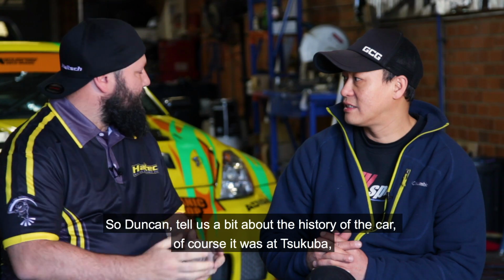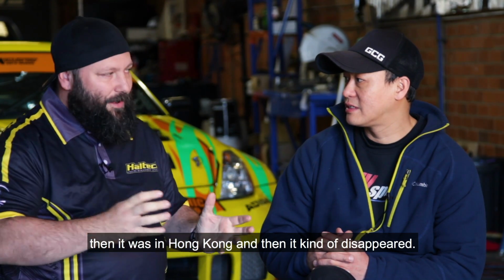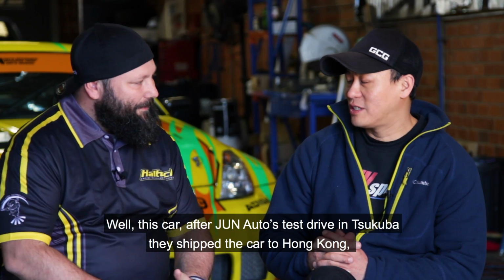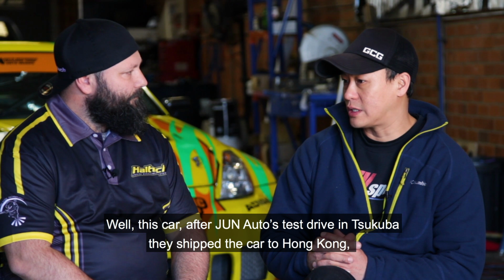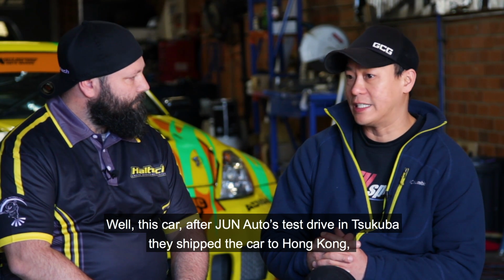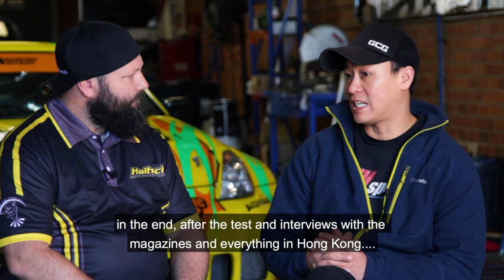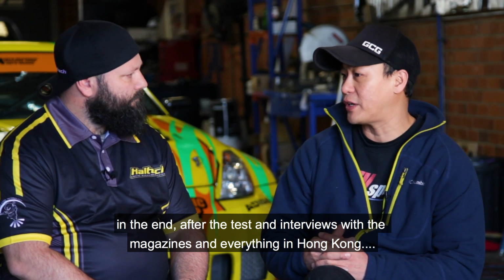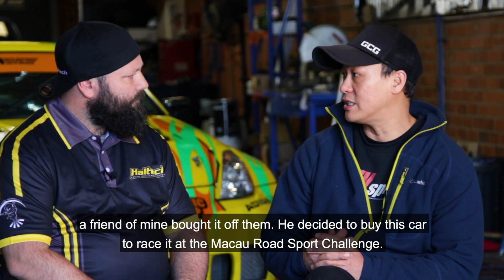So Duncan, tell us a bit about the history of the car. Of course, it was at Tsukuba, then it was in Hong Kong, and then it kind of disappeared. So how did you find it and what happened there? Well, this car actually, after the JUN Auto test drive in Tsukuba, they shipped the car to Hong Kong. And at the end, after the test and interviews, magazines, everything in Hong Kong, a friend of mine bought it off.